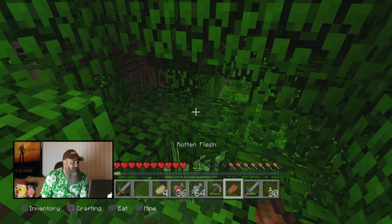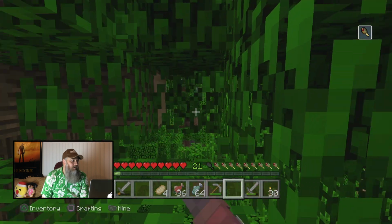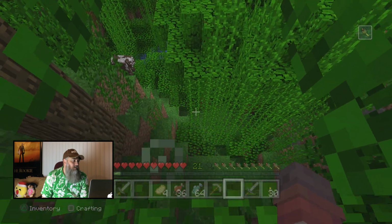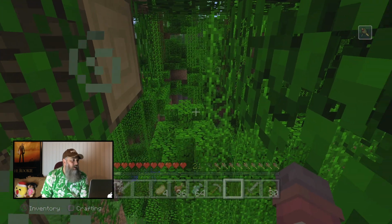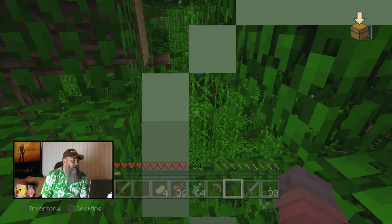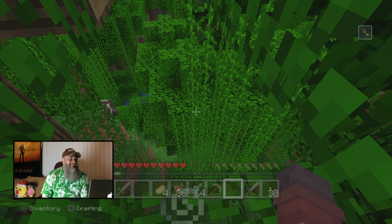Oh, here, let me eat this other piece of yuck. A piece of yuck. Oh, and a cow. Woo! I don't want to fall down that. You could jump to those vines. No. What? Serious? You're gonna hit your head on the blocks above.